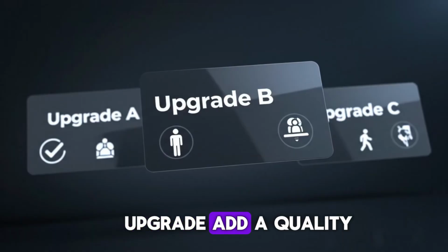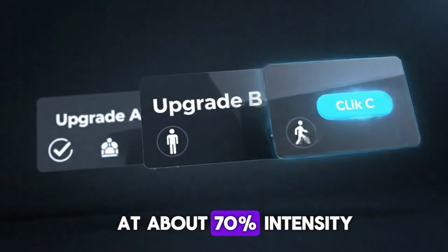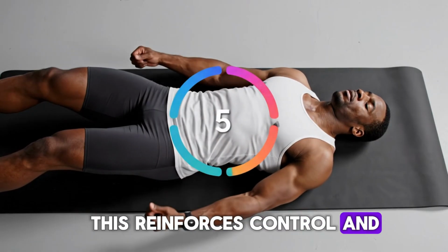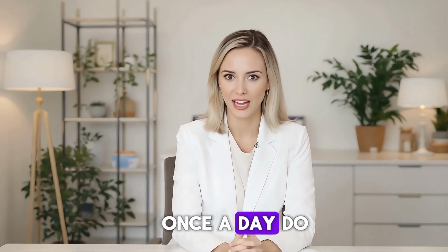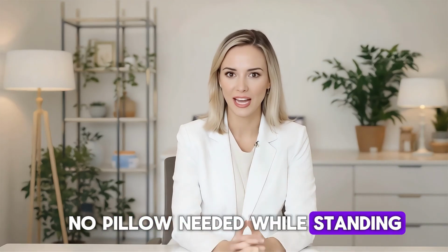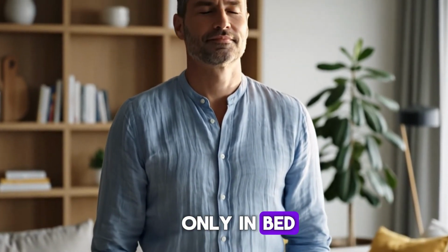Upgrade, add a quality check rep. After your 12 cycles, do one final squeeze at about 70% intensity for 5 seconds. Then fully relax. This reinforces control and reduces cramping risk. Upgrade, add a daytime signal rep. Once a day, do one 3-second squeeze, no pillow needed, while standing, then fully relax. You're teaching your nervous system that this skill isn't only in bed.